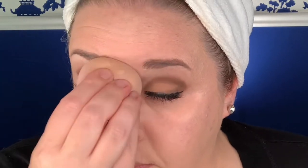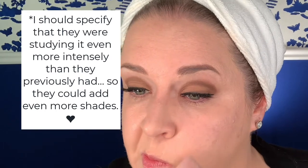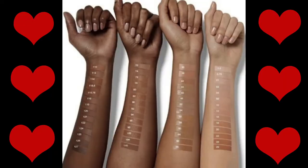Now, on the flip side of this, Clinique has excellent shade options for women of color. And when I was there well over a decade ago, I remember my boss telling me that they were really, really getting into studying African-American skin and undertones, and they were just so, so beautiful. So if you are a foundation wearer of color, then don't be afraid to try Clinique. They have absolutely stunning shades. Okay, I'm off my soapbox now.